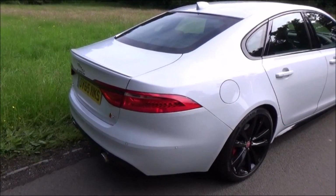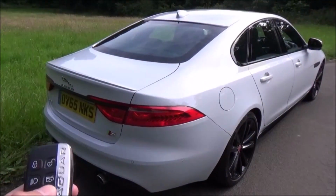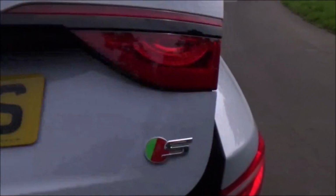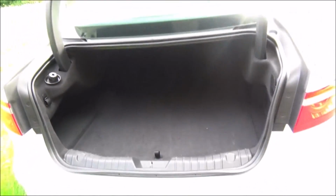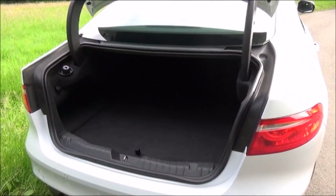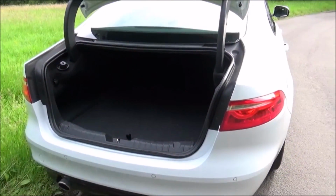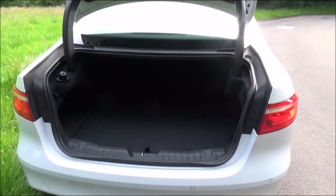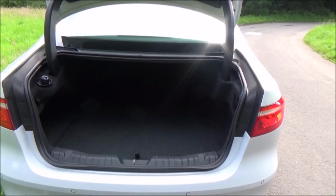Just continuing the convenience theme, if we open the boot lid, you'll see the XF offers way more luggage room than it used to. A really carnivorous deep boot there that goes back an awful long way. It's like staring into a black hole, but it gives you an idea. Much bigger luggage space, so we get more interior space, more luggage space, so the car is much more convenient than its predecessor, and is actually on par, if not better, than some of the rivals in its class.